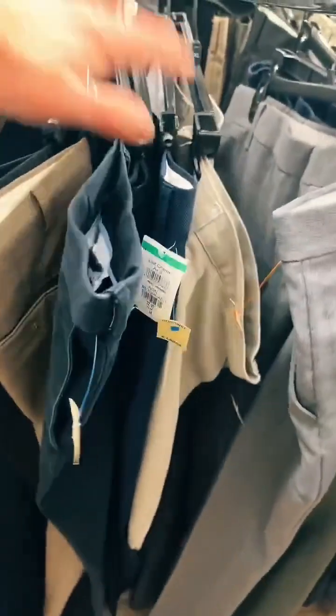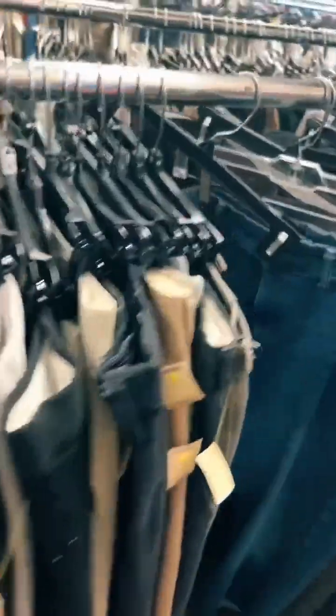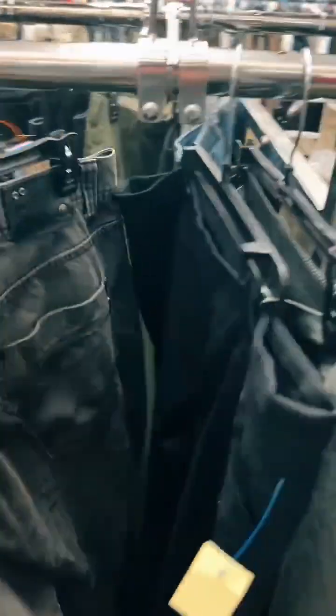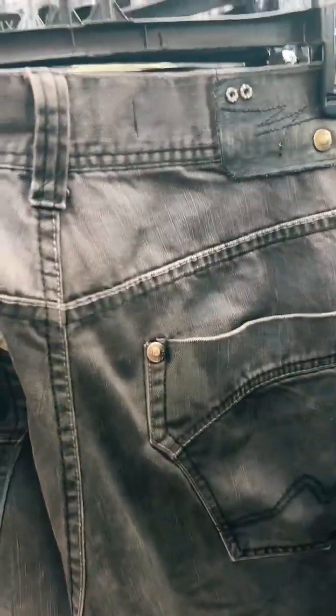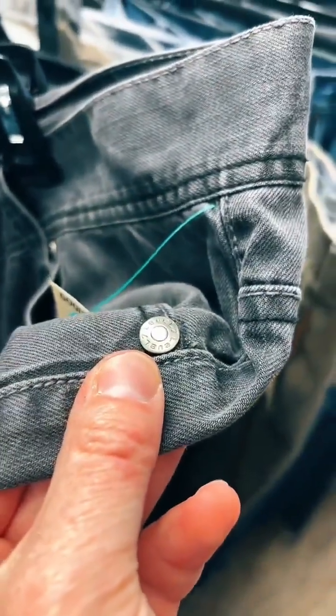Looking for bigger sizes, jeans, corduroys, wool pants. Hunting pants, hiking pants. What the heck is that? Can't tell what that is. I don't know what that brand is.